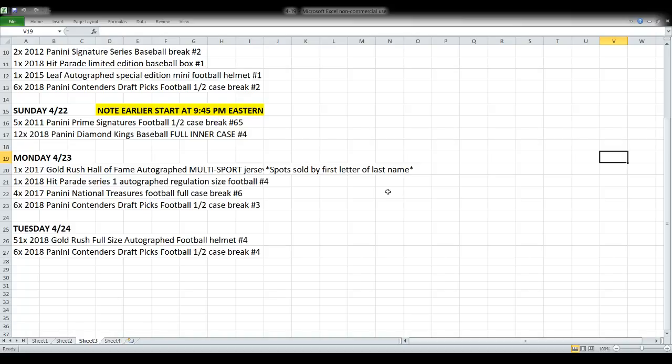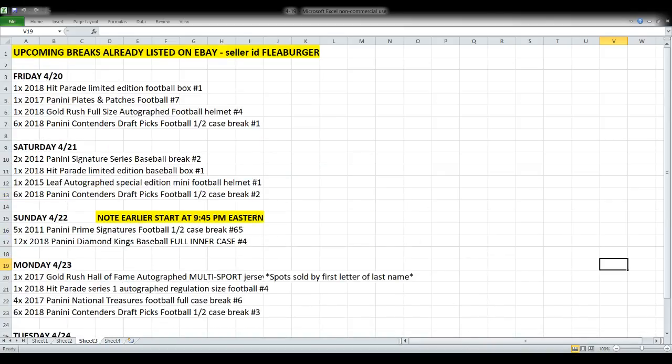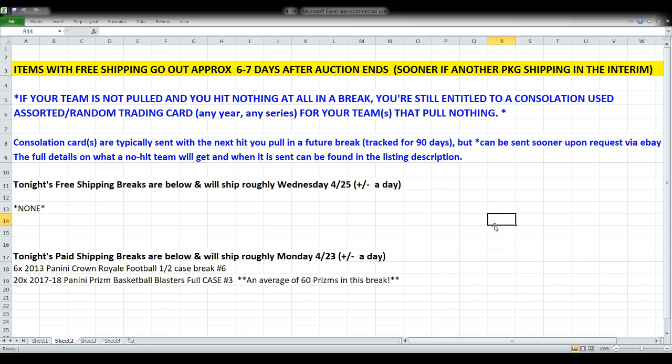Monday, we've got a multi-sport jersey, a regulation size autograph football, another case of National Treasures football. Yeah, I came across that this week. And then another half case of draft picks. Tuesday will be a full-size helmet, and we'll wrap up the Contenders Draft Picks. Because you know what happens on Wednesday. Bowman Baseball comes out. That's what happens. Also Score Football, but I'm super excited about Bowman Baseball.